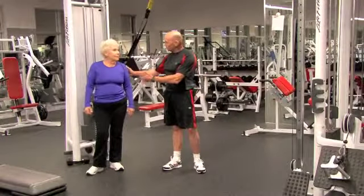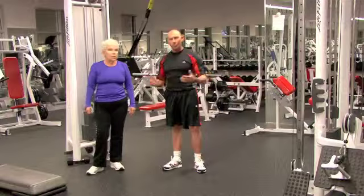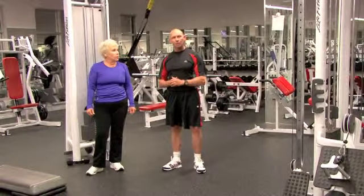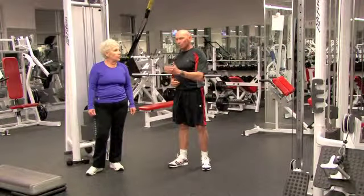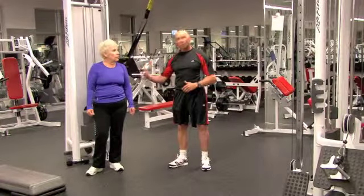Now if you notice Sally's breathing, this is again very metabolic, very cardiovascular. So this series allows you to incorporate all the elements you need in your training in one very effective, simple, time-effective circuit. And typically when Sally and I train in about 20-30 minutes, we will run 3 or 4 of these circuits.